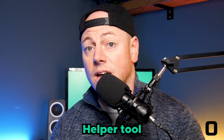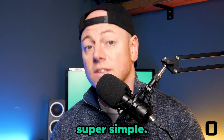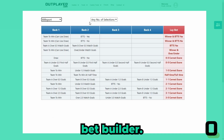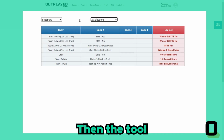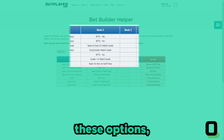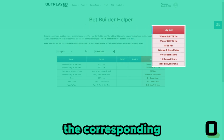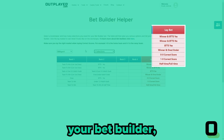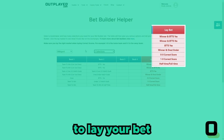That's where the Bet Builder Helper tool makes this process super simple. Here's how it works. First, you select your bookie and the number of selections that you want in your bet builder. Then the tool will show you a range of options that are allowed by that specific bookmaker. Alongside these options, the tool also provides the corresponding lay market that will cover the bet. So you can quickly and easily find a lay market that matches your bet builder, allowing you to lay your bet and lock in a profit regardless of the outcome.